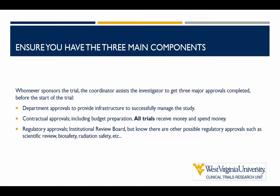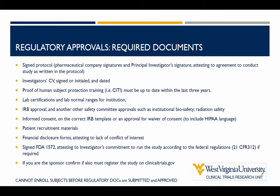When we open up a trial as a research coordinator, there's 3 different things that we have to make sure that we have. 1, your feasibility, as we mentioned, your department approvals. 2, budget, contract, and finances. And 3 is your regulatory approvals with that. IRB approvals, any other core committees that you may have to be working with.